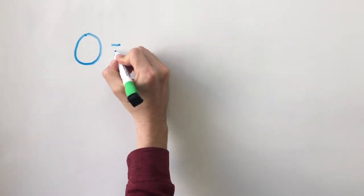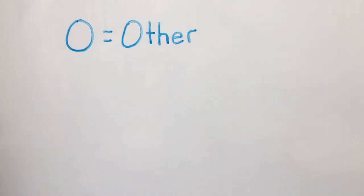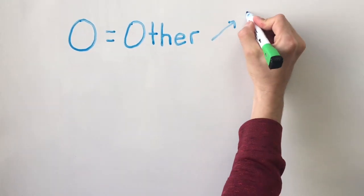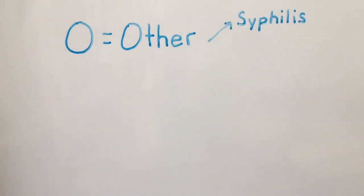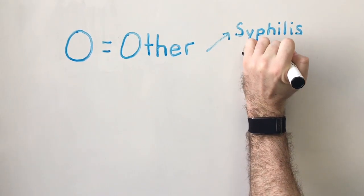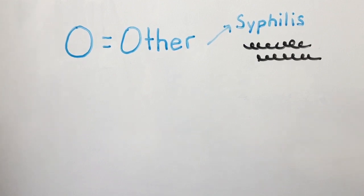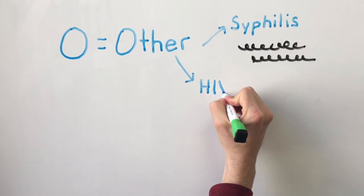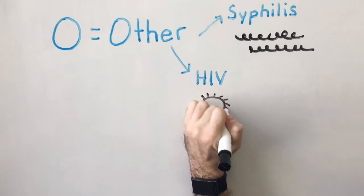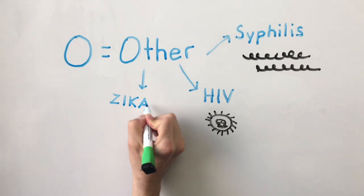The other category covers a growing number of viruses. The ones that cause the most concern in recent years are syphilis, HIV, and Zika, so we will focus on those. Syphilis and HIV are both typically sexually transmitted diseases, though HIV can also be contracted through transfer of blood, like with shared needles. Syphilis is a bacterial infection caused by a bacteria called Treponema pallidum, while HIV is a virus. Both can be transmitted from mother to child transplacentally, during delivery, or subsequently through breast milk.